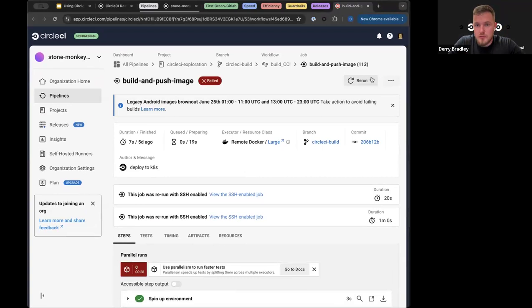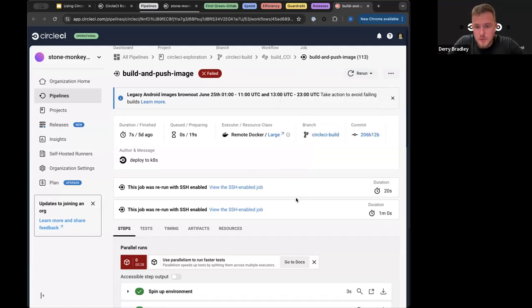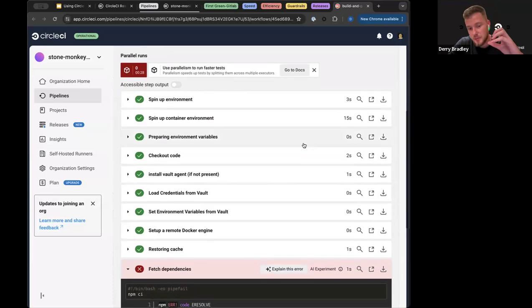Okay, so we can rerun the workflow from the start. You can rerun the workflow from just a failed job also, which is really cool. I'll speak to rerunning the workflow of failed tests very shortly. And what you can also do is rerun the job with SSH. That's some really powerful stuff, because when we rerun that job with SSH, the job is going to spin up just that failed job.